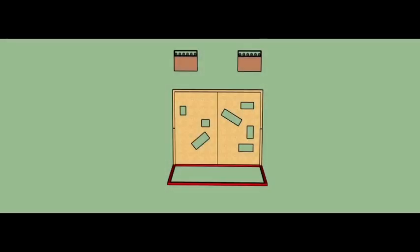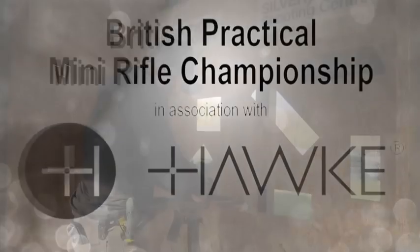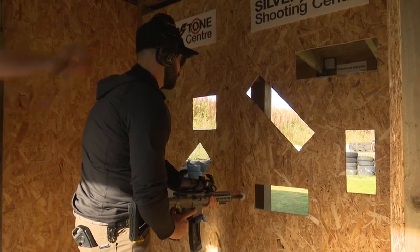Here's the stage map. John, what are we looking at? Little tight stage here, aperture shooting. One of the aspects of practical shooting. You must shoot the plate targets from in between little holes in those doors for a short stage. The crucial part is you must shoot one set of plates from one aperture and another set of plates through another aperture, so you must change.